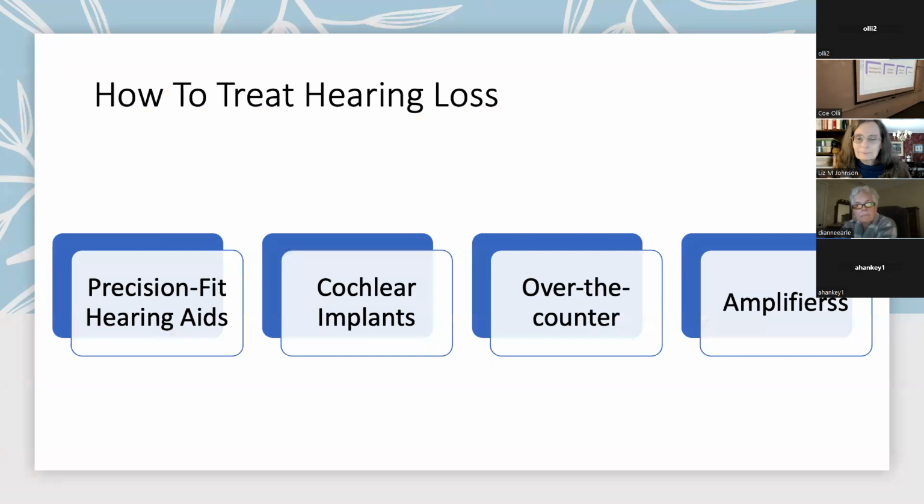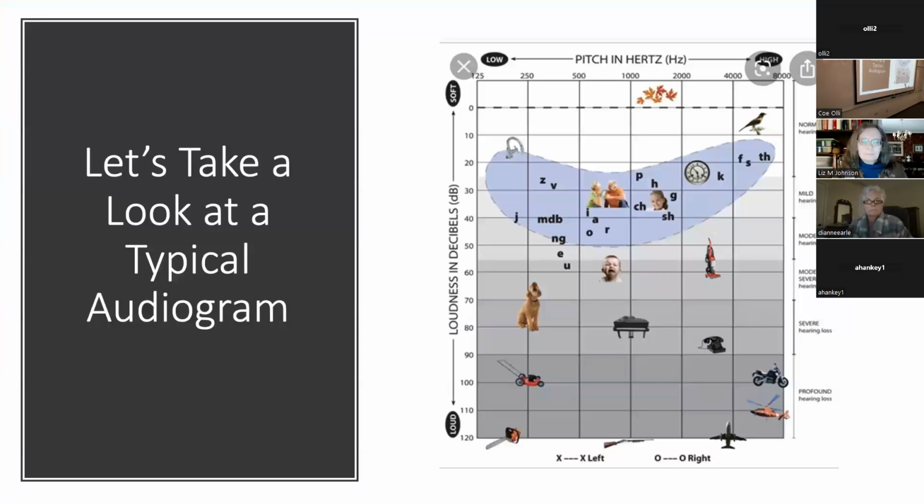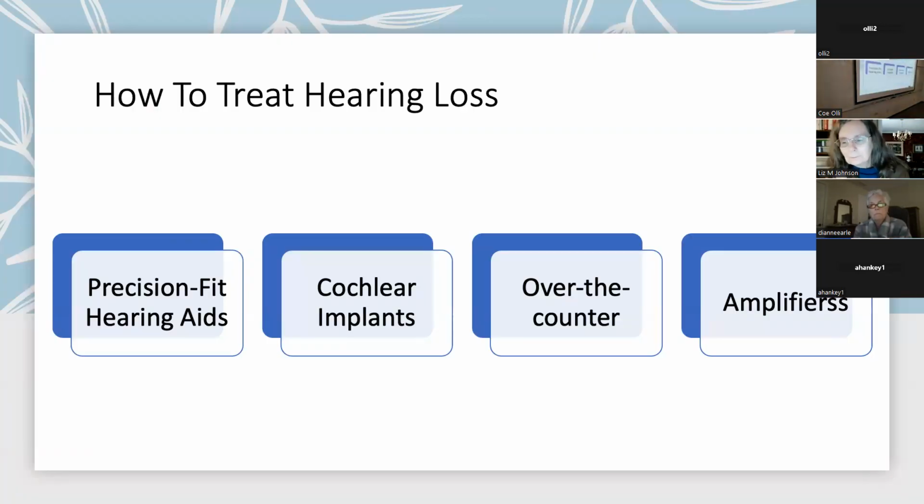So what do we do about it? Yes, of course, one of the recommendations is devices. Let's give you back these higher frequencies that I can't physically make any louder. We need a hearing aid to give you back those frequencies. So of course, yes, the recommendation is usually precision fit hearing aids.